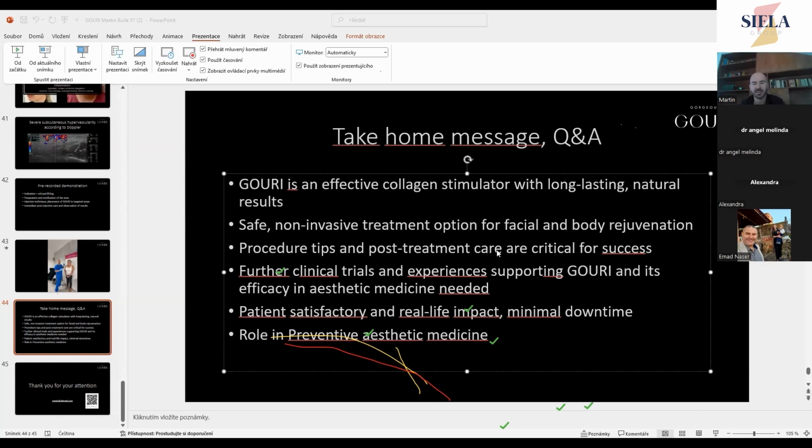Is there any antidote for Gouri in case of complication? I don't think that there's any antidote needed. If it is fully liquid, it doesn't complicate with any nodes or nodules, and it has a similar safety profile. I don't think you need any antidotes. We are not speaking about something which could cause necrosis or vessel occlusion. To tell the truth, we experienced several adverse events, but they were not severe. They were minor, and the product is very, very safe.